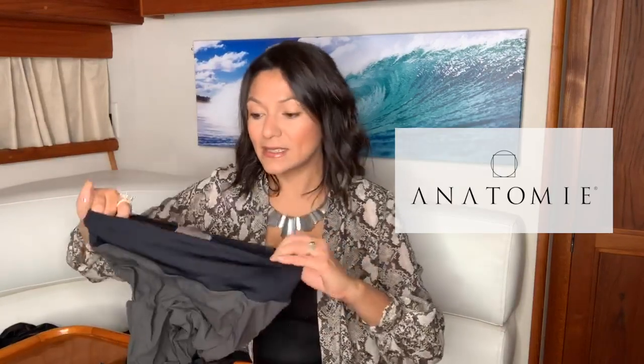A pair of leggings that I discovered a couple of months ago, and I was shocked that I didn't know about them before, were the Anatomie Andrea leggings. I know you've heard me speak a million times about the Anatomie Skylar pants. They are seriously the best travel pants for women, but I had no idea they actually had leggings.